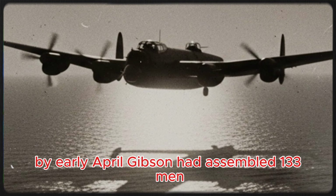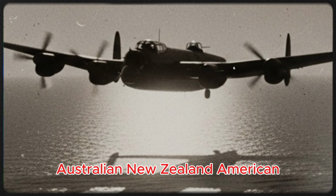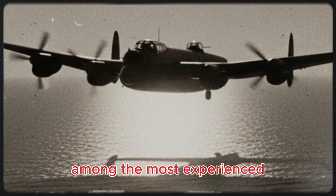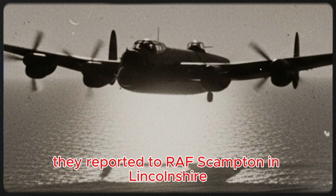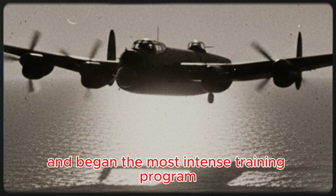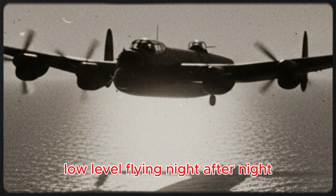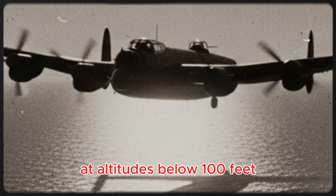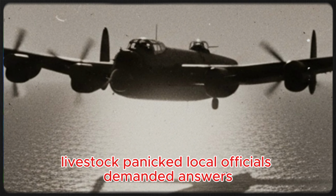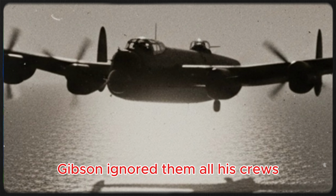By early April, Gibson had assembled 133 men, British, Canadian, Australian, New Zealand, American, all volunteers, all among the most experienced bomber crews in the entire Royal Air Force. They reported to RAF Scampton in Lincolnshire and began the most intense training program any of them had ever experienced: low-level flying. Night after night, the Lancasters screamed across the English countryside at altitudes below 100 feet. Farmers complained about the noise, livestock panicked, local officials demanded answers. Gibson ignored them all. His crews needed to fly lower than any bomber had ever flown in combat.